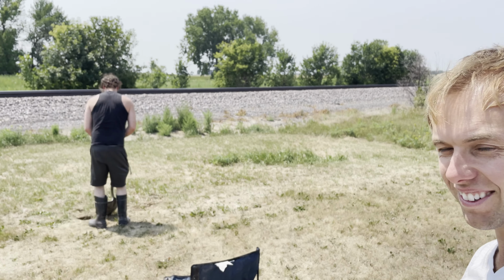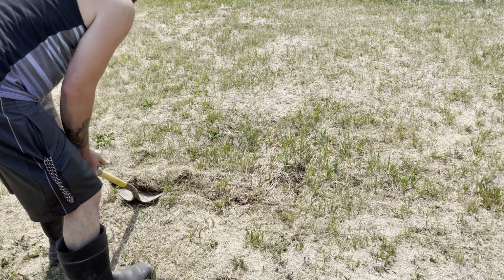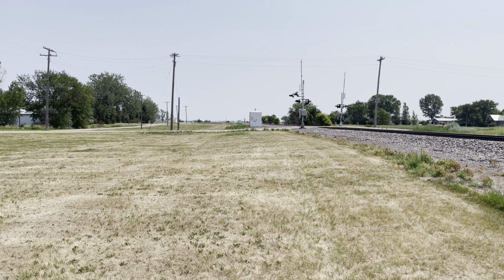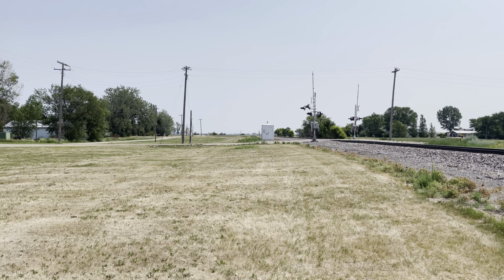Afternoon in Oriska, North Dakota. We're digging up what we believe was the privy behind where the depot once stood. The depot was built in the early 1880s. It stood kind of at the intersection of the road and the train tracks here.